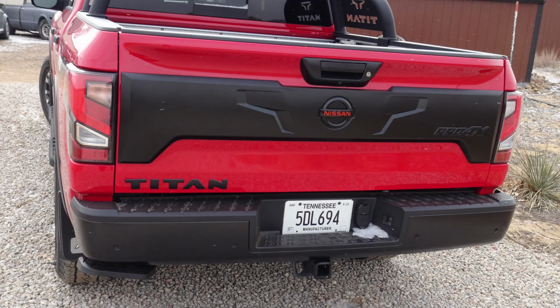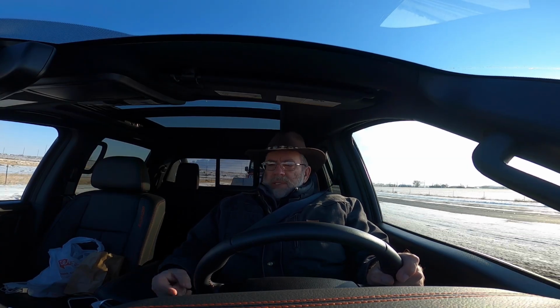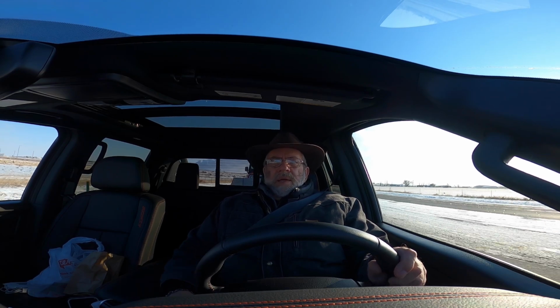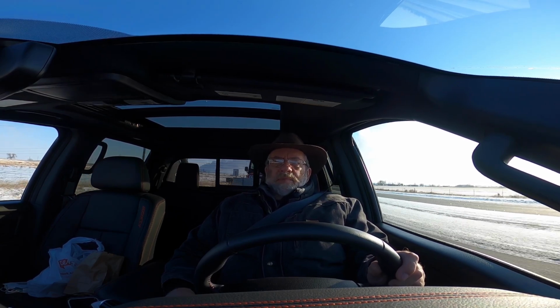But the tow haul mode on this is still in the shifter stem, which I like. That's where they all used to be. Now they're moving them all over the place. I have to look for them in a lot of trucks. This, I know exactly where it is, and it's got the manual shifting. But this 9-speed performs well. As much as I like more gears, the 10 speeds had me tickled.